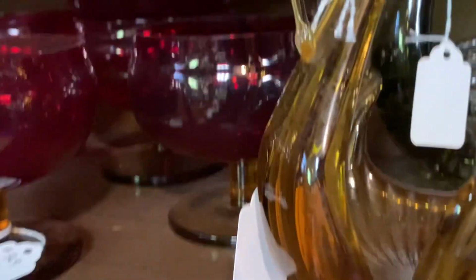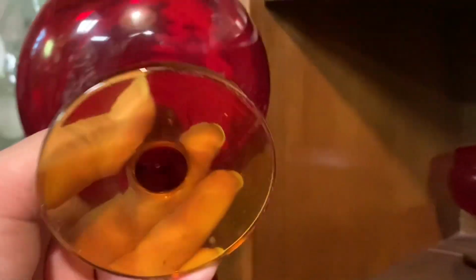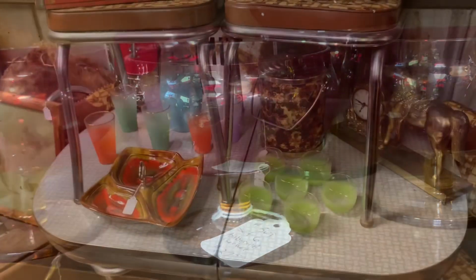And lastly in this cabinet are these gorgeous Amberina sherbet dishes. The whole set. And I looked and looked at those, and I did end up coming back to get those. I decided at the last that I wanted those. So I came back and scooped them up.